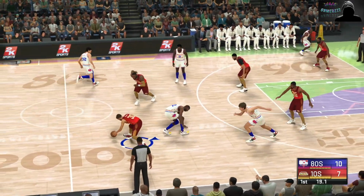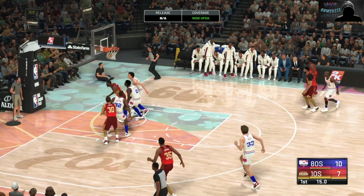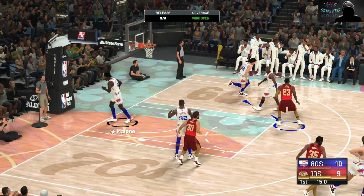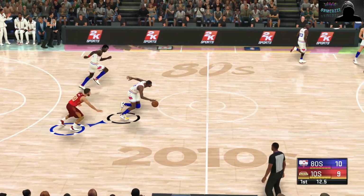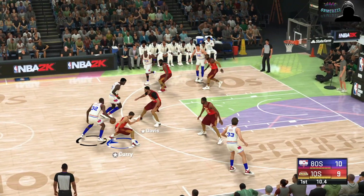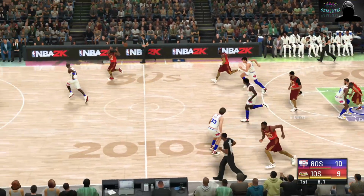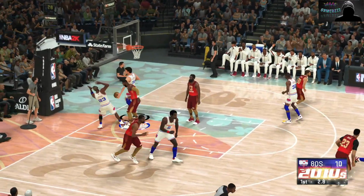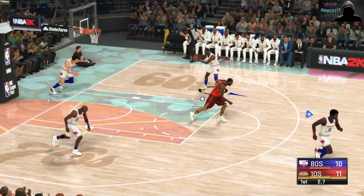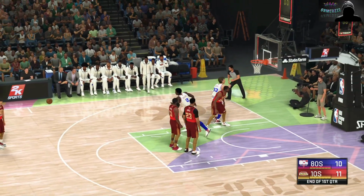Wow. Curry with the steal. And here we go. Fast break. James has got it. You have got to be kidding. Hey, talk about taking things into your own hands. Johnson against Curry. It's stolen by Curry. Harden dishes to LeBron. And finished off by LeBron. The raw power of James excels at taking on physical defense and finishing.